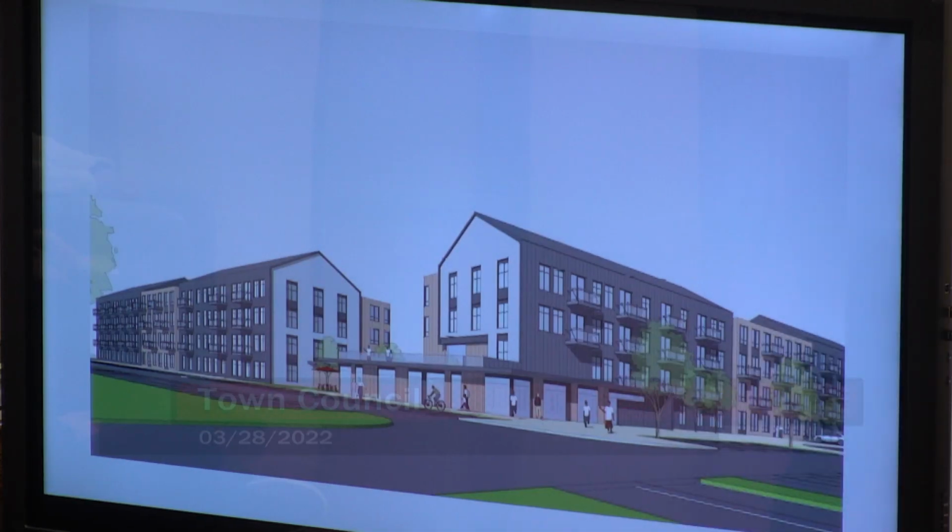We sort of played around with different concepts in terms of pitched roofs and flat roofs. I think overall, the entire team felt like a flat roof felt a little too urban for this location, where a pitched roof felt like it spoke a little bit more to what was happening in the neighborhood.